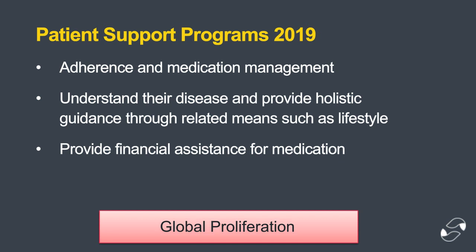The key focus of PSPs is threefold: to support patients and help them take their medicines as prescribed, to help patients understand their condition and provide advice on managing disease, e.g. through lifestyle changes or disease education, and to provide a service or reimbursement for patients, also known as assistance programs.